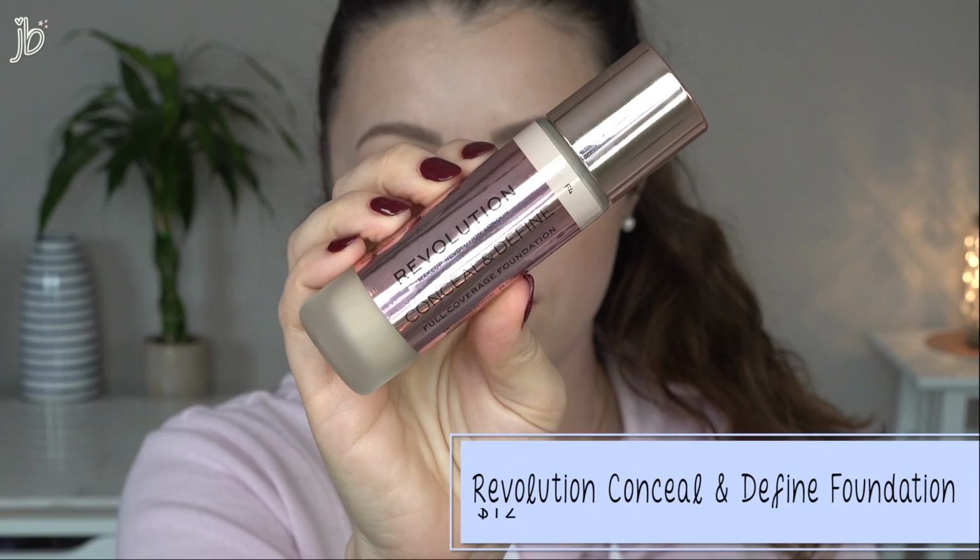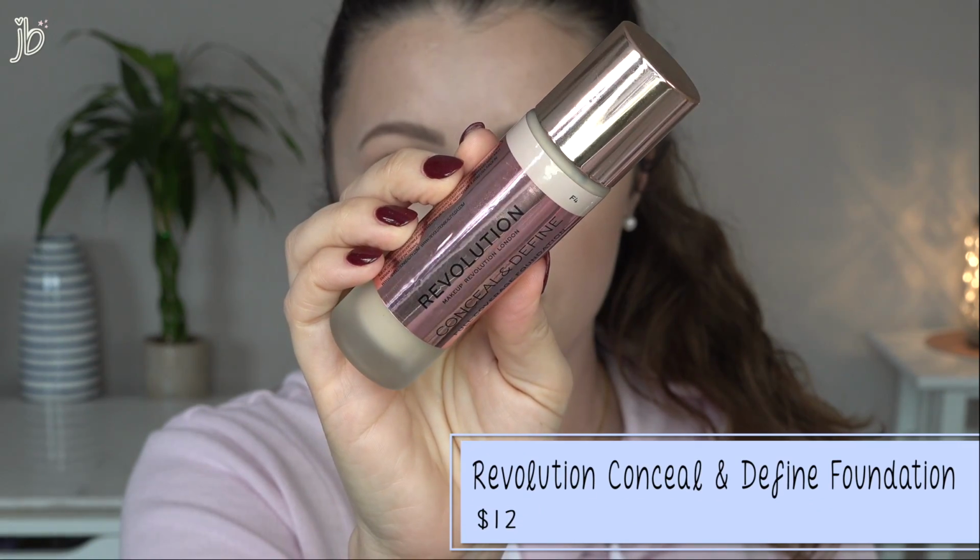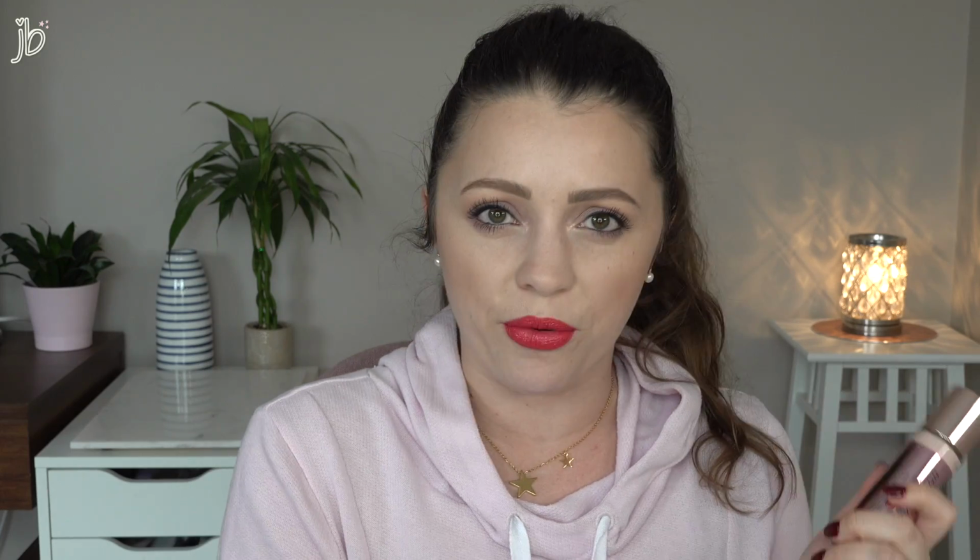So the foundation I'm wearing on my skin, I actually really like. Using it today reminded me, because I haven't used it in a few weeks, that it really is nice. It's from Revolution, and it's their Conceal and Define Full Coverage Foundation. I have two shades, but today I used F3. It's really the perfect shade for me. F3 and F4 are so close.